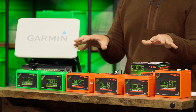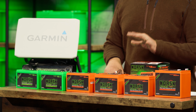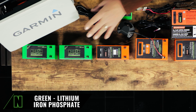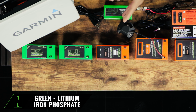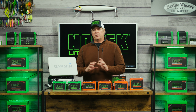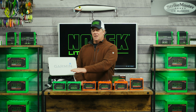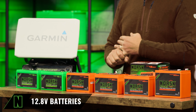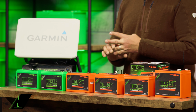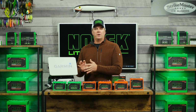So what you see in front of me here is the two different model lineups that we have in portable sonar. On my right, we've got two models with green cases, and those are our lithium iron phosphate models that really don't have any of the additional features that you're going to find on this side of the table. These are your 12.8 volt batteries. They're great for running flashers, powering lights in an ice house, or maybe a small 7-inch digital sonar display.